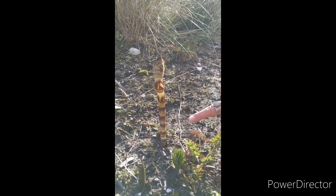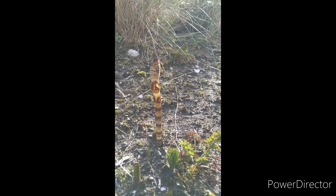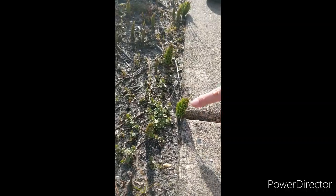So here's one. Is this the fertile or the infertile stem? Fertile. Elise? Yes, fertile stem. And see, here's the showy infertile stem.